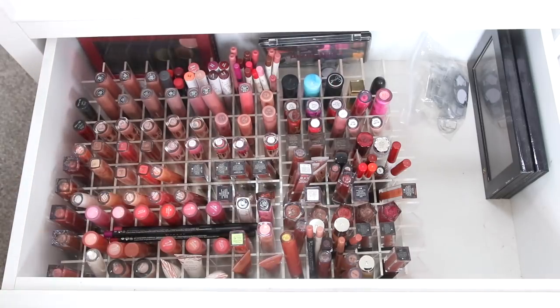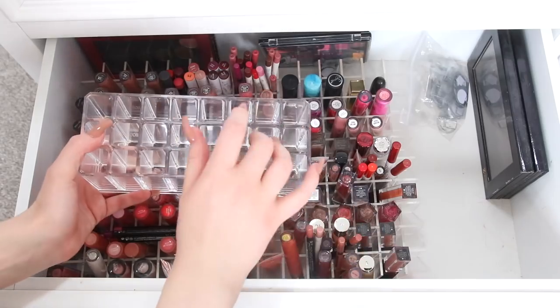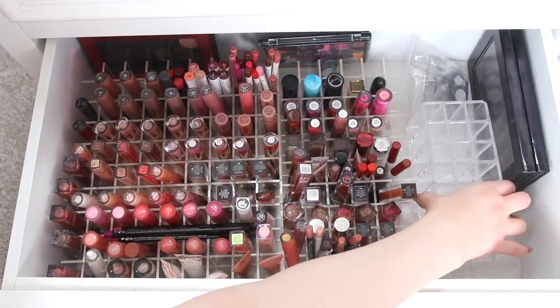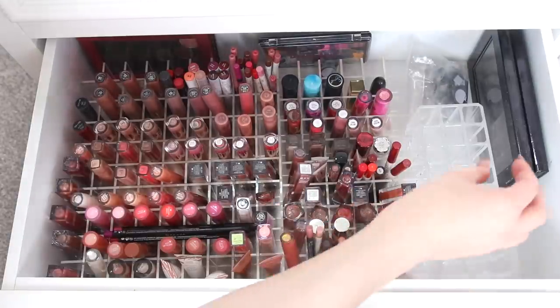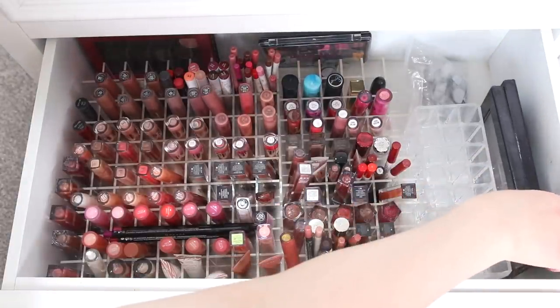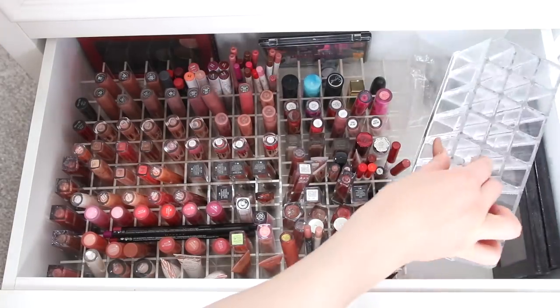However, I have more of those really handy dividers that I purchased off Amazon, so I can put more lip glosses in here, and that will go here. And this is where those Z palettes that I was talking about earlier will come in handy, because I'm gonna fit them along here, and hopefully that will stop everything sliding. That's the plan anyway.